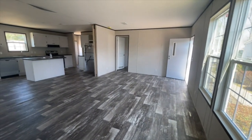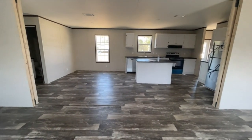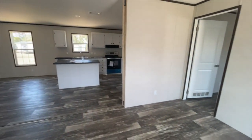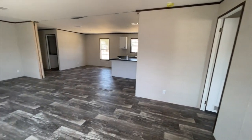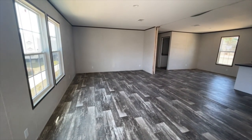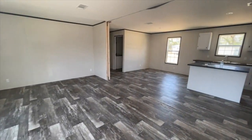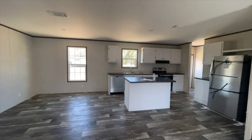Like, look at the space here. You have the living room opening into the dining room and kitchen. Just a wonderful space. I love the fact that you have space for an entryway so you can put a bench or a chair or a table there as you like. I just love the fact that, and I'm probably gonna say it a million times, there's so much space in this home.